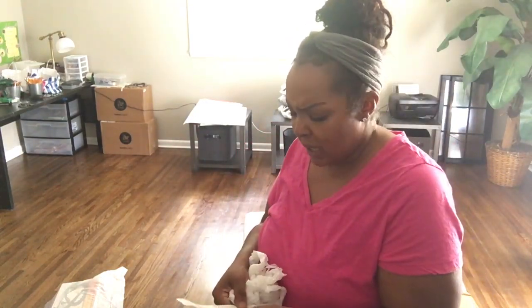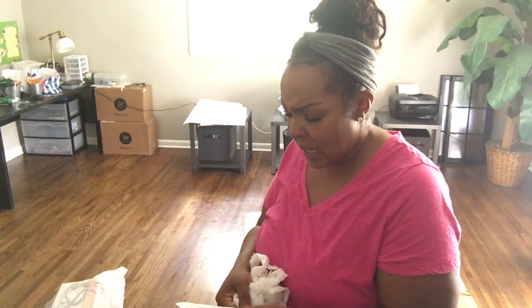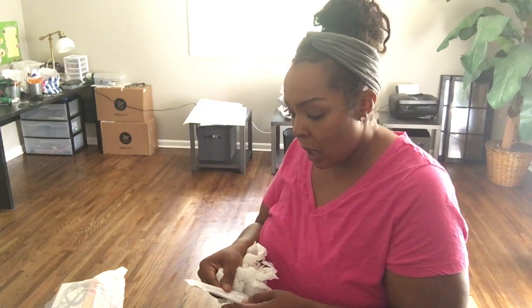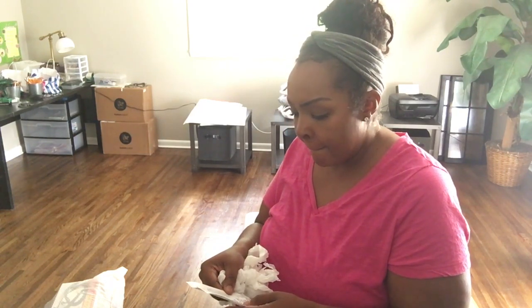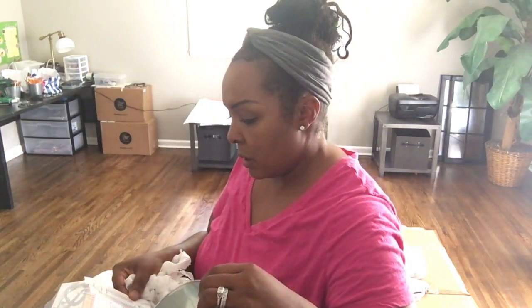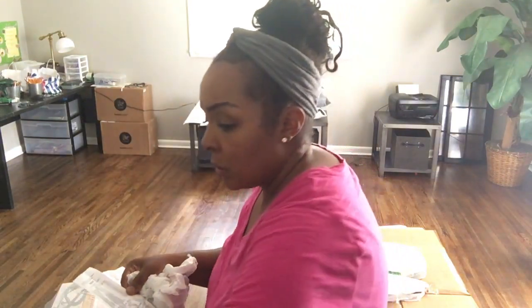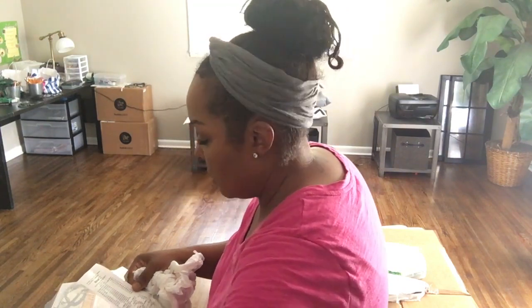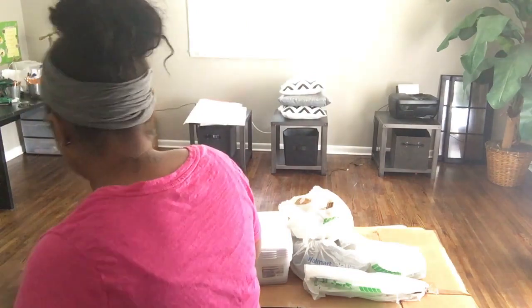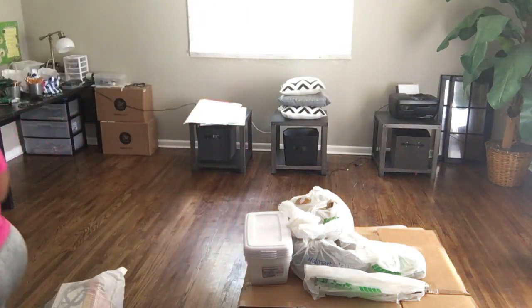So those bins, like I said, were $6.94, and then the 10 pails, these were actually $1.97, and then these were $2.72. So yeah, but I'll still link them in case you guys are interested. And then let me show you a couple other things here. Hold on.